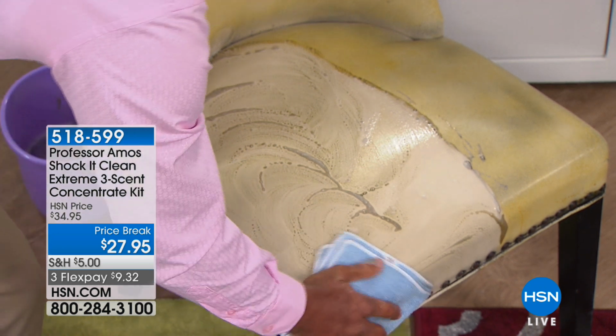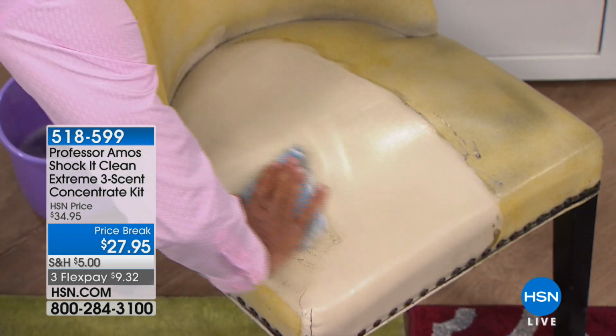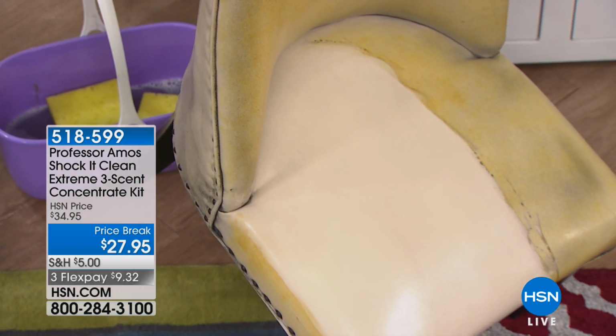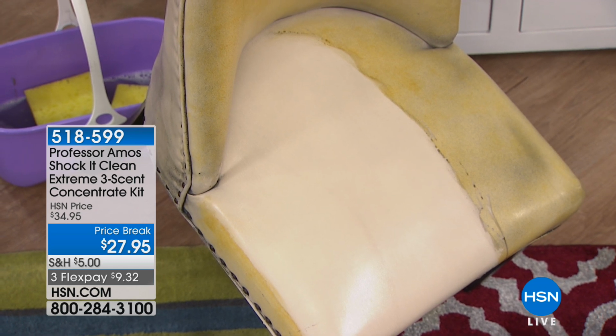How about the blue jean dye? Do you wear blue jeans? That stuff gets on your couches and your chairs, and it compromises the way it looks. But when you use Shock It Clean, it comes back to the original color each and every time you use it. You're going to be so glad that you use this cleaner. On leather, on rubber, on vinyl, it restores it.